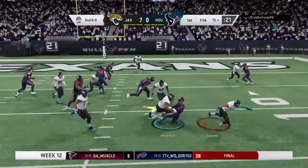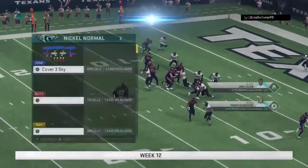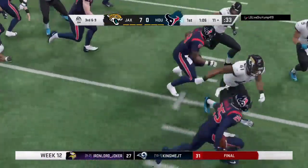They give to Johnson going right. And he is met quickly in the backfield. Down he goes, folded like a lawn chair. It'll be a loss of a yard, and that's going to bring up a 3rd down.